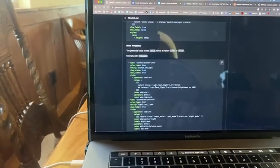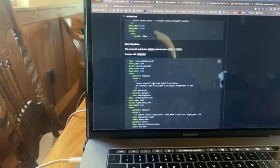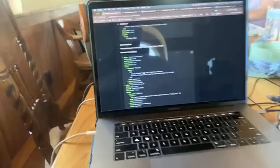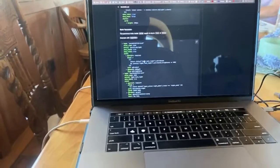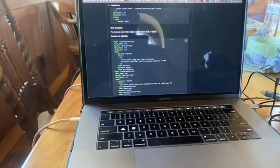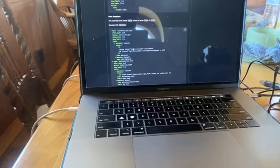Maybe this is what it needs. So value, return state, light test. Aha. See, that's it right there probably. Oh, the mushroom entity card. Should I use that? Oh, there you go. Thomas just set me up. If is state, switch pool pump on, green, else red. Oh, that'll work.